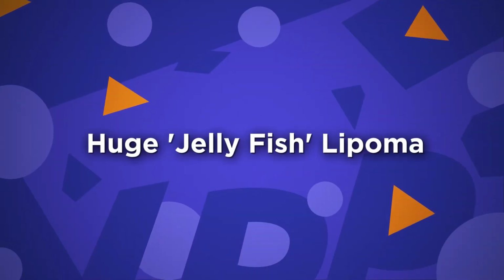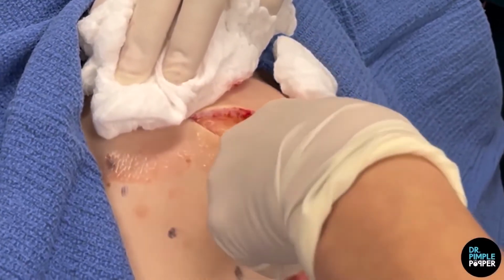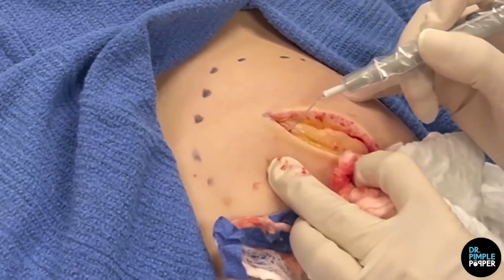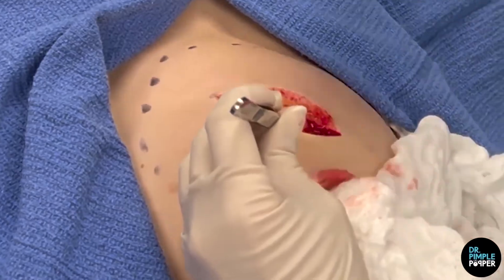Number 4. A huge jellyfish lipoma. In the video, Dr. Lee mentions that the patient has been dealing with a bump for close to 5 years, but that thankfully, it'll be easy to take care of. She uses her scalpel, she traces around the edge of the bump, mentioning that it's like a large skin tag or lipoma. "It's like a jellyfish," she says. "I should start calling them jellyfish lipomas."